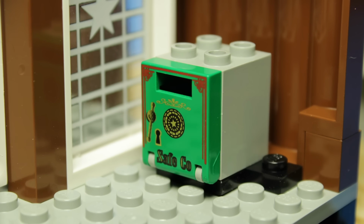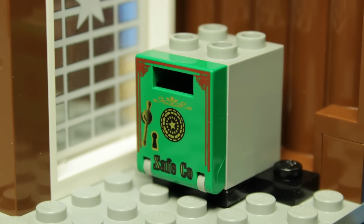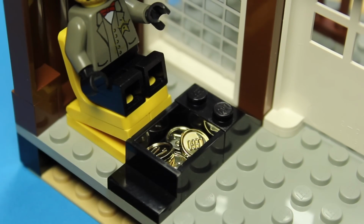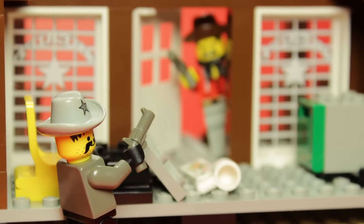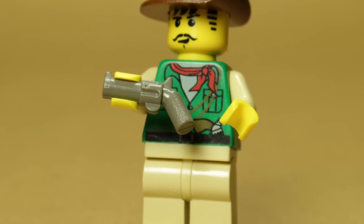Across from him rests a large safe that could make for a tempting target of would-be bandits. However, the sheriff has thought one step ahead of them and hidden most of the money in his desk instead. Alternatively, you could hide a pistol in here in case a shootout commences. Speaking of which, let's talk about firearms.